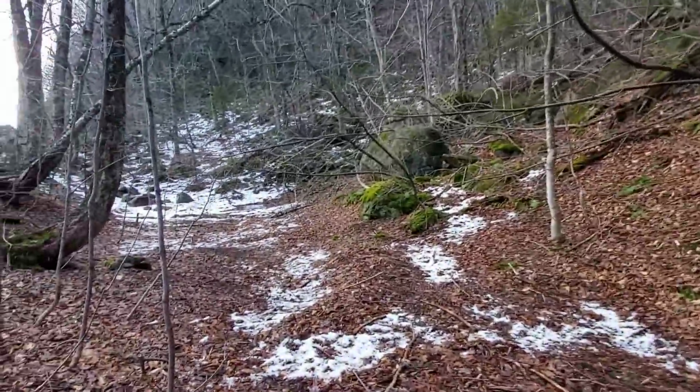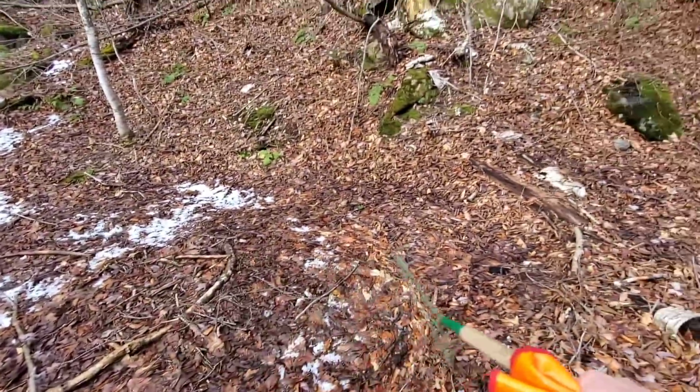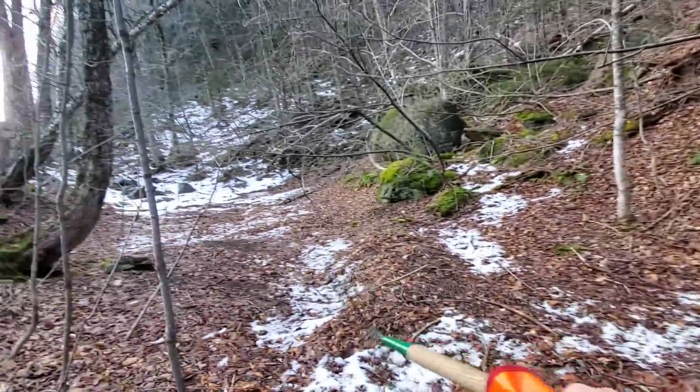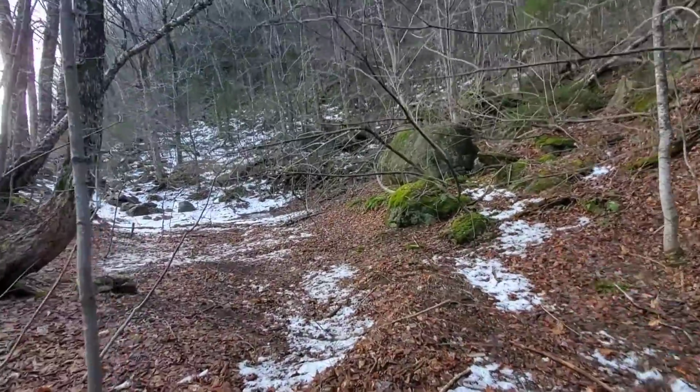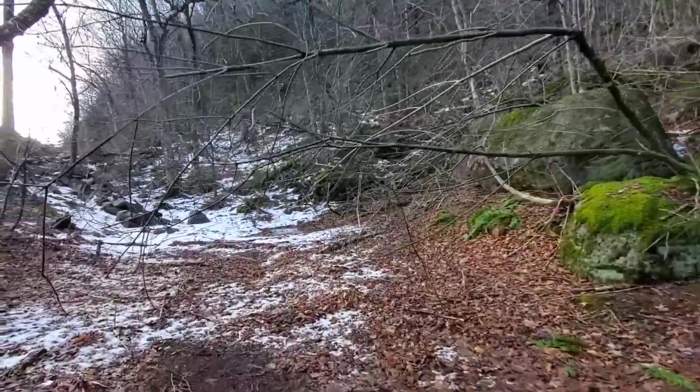Anyways, we're here at the clog. Check it out. See all the ripples right here? Water backs all the way up in here during a storm. Take a look at this whole area floods because it can't fit into the culvert. Now we're going to attempt to locate it up here.